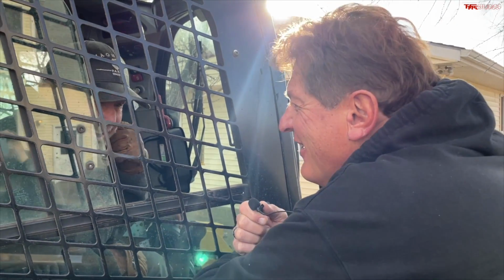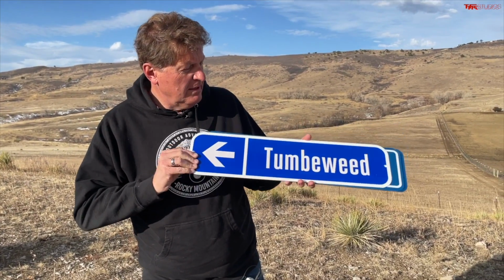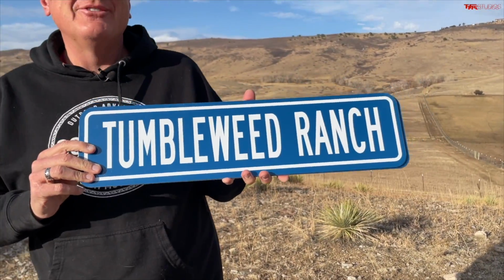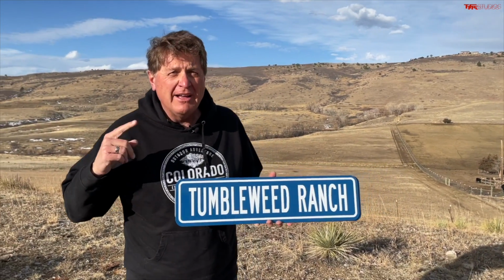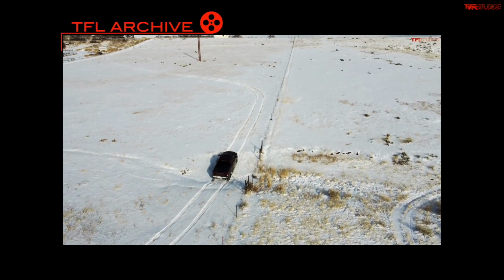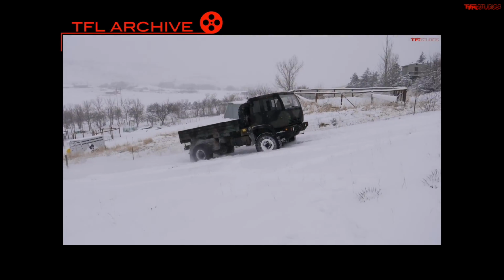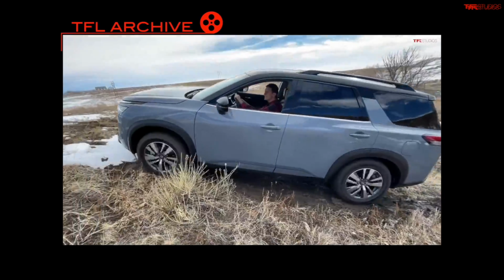As part of Tumbleweed Ranch, we're of course going to build an off-road testing course. So when we do our off-road testing, we've got a perfect course to compare vehicles. And we're gonna do things like take Nathan's Crack and make it into an obstacle. We're gonna take Sniper Hill and make it into a climbing course. And of course, we're gonna take Andre's Pit and make it a very difficult mud challenge.